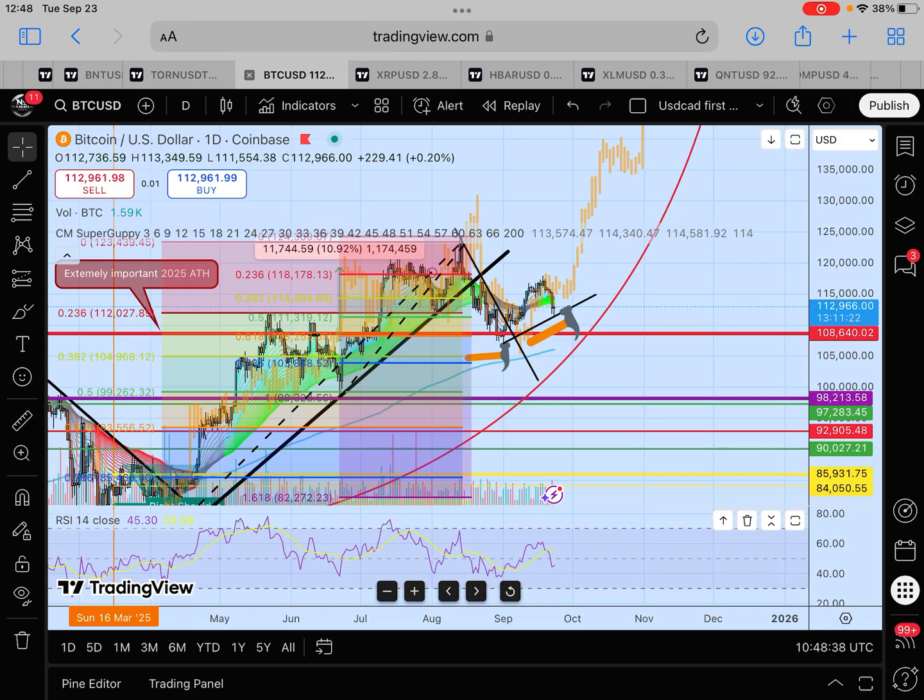Under the radar, altcoins set to explode. This is NCM or crypto. My name's Neil, keeping technical analysis short and sweet. And ultimately, I believe Bitcoin is going to follow this pattern placed out by these yellow bars here.